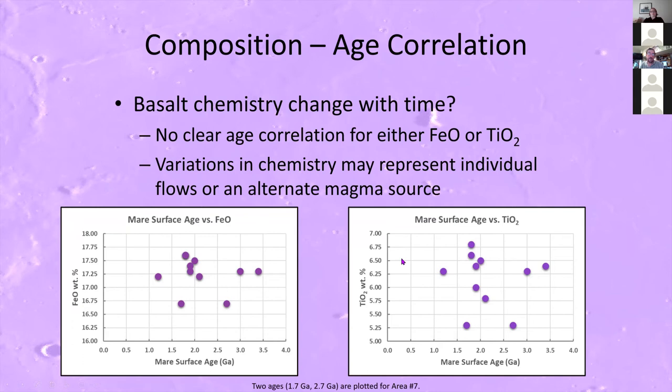So big question, does the basalt chemistry change with time? Well, there's really no clear correlation between age and chemistry at this point. Maybe more counts are needed. Maybe a subtler point is that variations in chemistry may represent individual flows or alternate magma sources. That's getting a little conjectural.